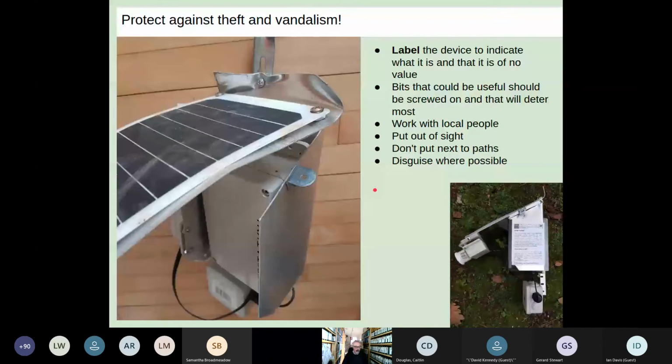We don't see too much of a problem with vandalism. Out of 110 loggers, we've only had 2 instances, one where a logger was stolen and ended up, it seems, in somebody's house, and then the other where someone tried to make away with the solar panel, which is the only bit that is vaguely useful. Clearly they didn't manage that because it's all screwed down, but it caused some damage.